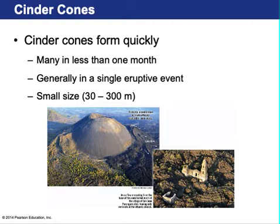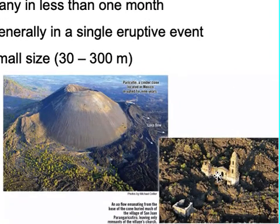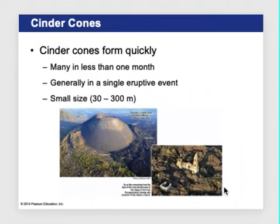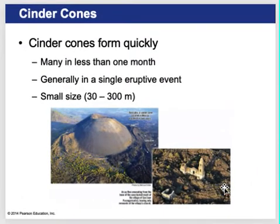Okay, you've got a picture here. I believe this is one in, is this Mexico? Let's see. Yeah, so this is a colonial church, and then this is all scoria from a cinder cone volcano that just kind of pummeled the whole place.